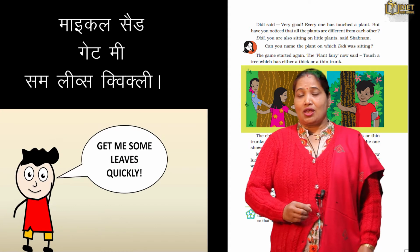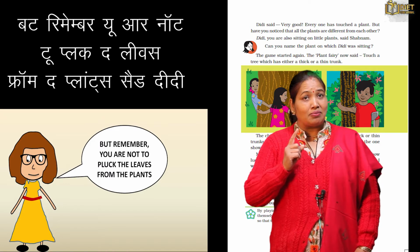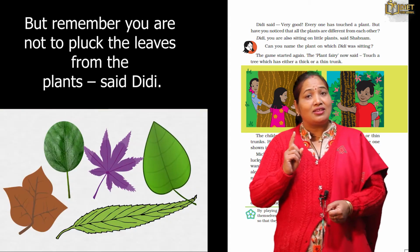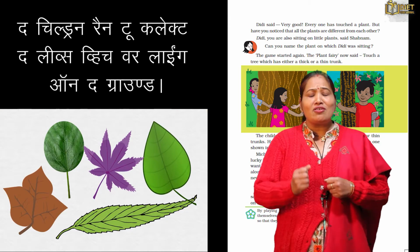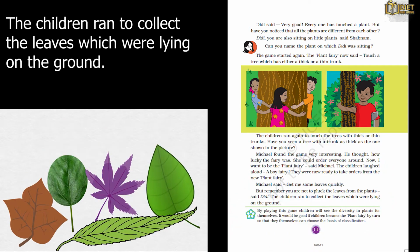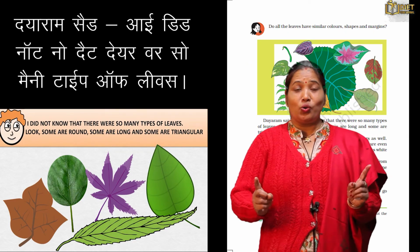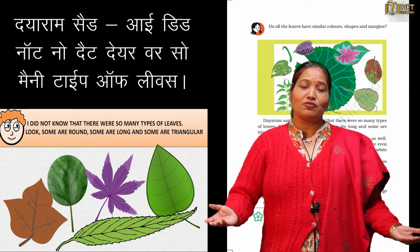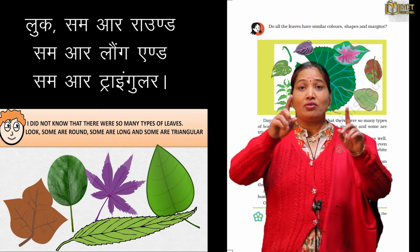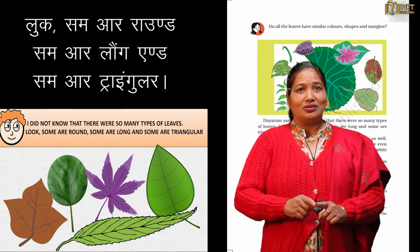Michael said, "Get me some leaves quickly." "But remember, you are not to pluck the leaves from the plants," said Didi. The children ran to collect the leaves which were lying on the ground. Dayaram said, "I did not know that there were so many types of leaves. Look, some are round, some are long, and some are triangular."